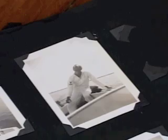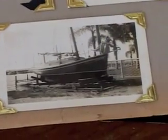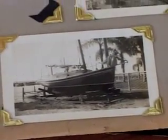There's just some fun. They're out sailing, man and a woman. That's Jack Robeson in the Navy when he first went in. Here also. Look at that. It's Jack Robeson's boat, sailing Hillsborough Bay. Okay. Tampa Yacht Club. Here it is at Tampa Yacht Club.